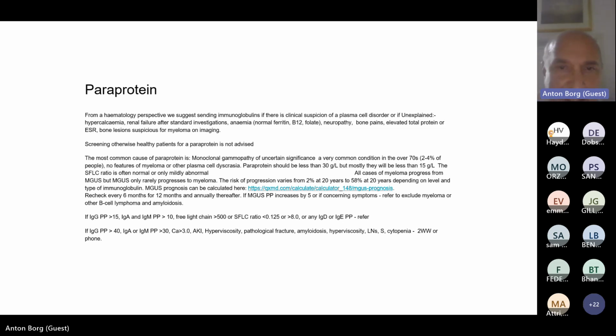So paraprotein, remember, almost everyone will have a paraprotein above the age of 75, particularly above the age of 80. For paraprotein, you look for significance. From a lab point of view, you want to see whether the paraprotein is really high. It's usually less than 30, but most often less than 15. If it's beyond that, you start suspecting a cancer such as multiple myeloma or a B-cell lymphoma. If the serum free light chain ratio is very abnormal, as indicated in the last two lines here, then you would want to refer to hematology. But in most cases, you can see this calculator here.